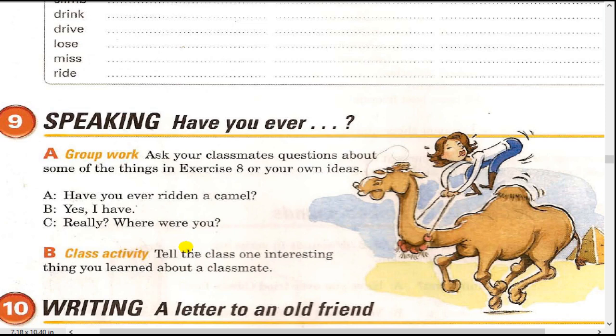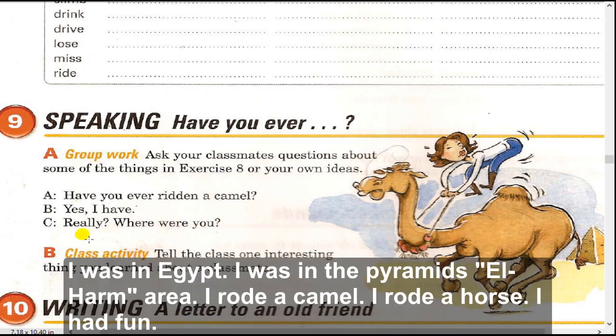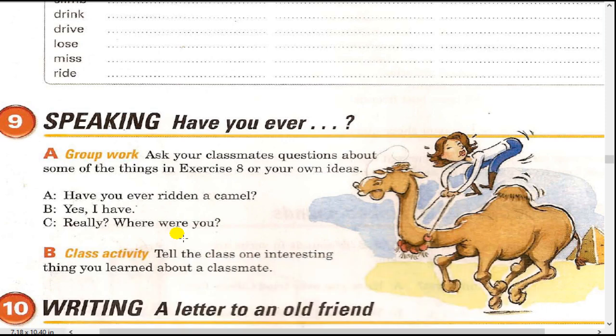And ask more questions. Example 1. Have you ever ridden a camel? Yes, I have. Really? Where were you? I was in Egypt. I was in the pyramids area or Al Haram area. I rode a camel. I rode a horse. I had fun. The pyramids area was great. It was a lot of fun.